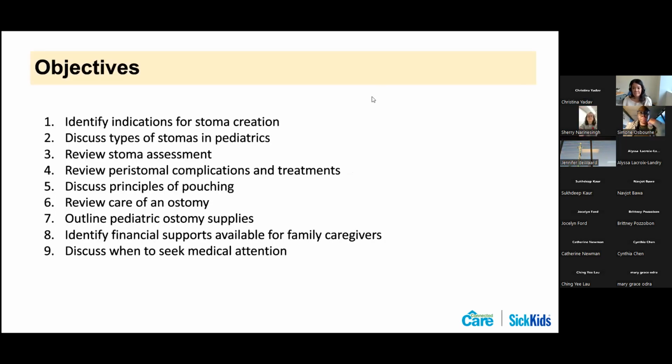Some of the objectives that we are going to cover today. We're going to look over the indications for stoma creation, discuss different types of stomas that you might see in pediatrics, stoma assessment, peristomal complications that can be common in children. What are the principles of pouching? Review some ostomy care and provide you with some resources. Outline pediatric ostomy supplies, how they may differ from adults. Discuss some financial supports that are available for family and caregivers, and talk about when to seek medical attention or when you can loop back with us if you notice any issues with your patients once they leave our hospital.